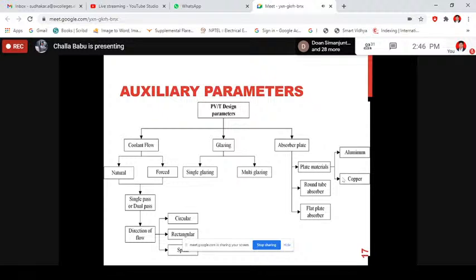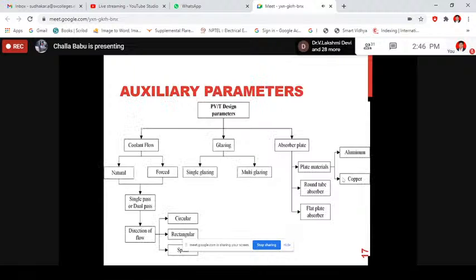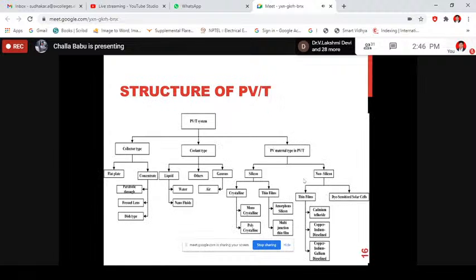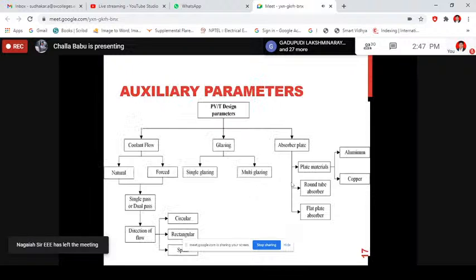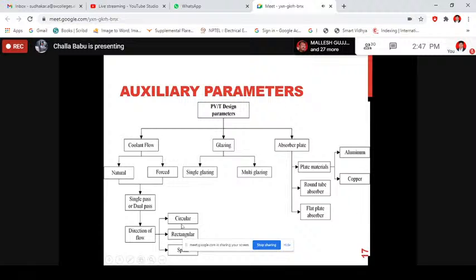Guys, if you are interested to work with PVT, just look at this slide and find out which type of PVT system you are using. Next slide: on which type of structure we are going to operate. The first one is designing the structure. Then we can finalize whether the coolant is naturally flowing or single pass, whether it is circular or not. In this pattern we can make different designs and use novel types of structures also.